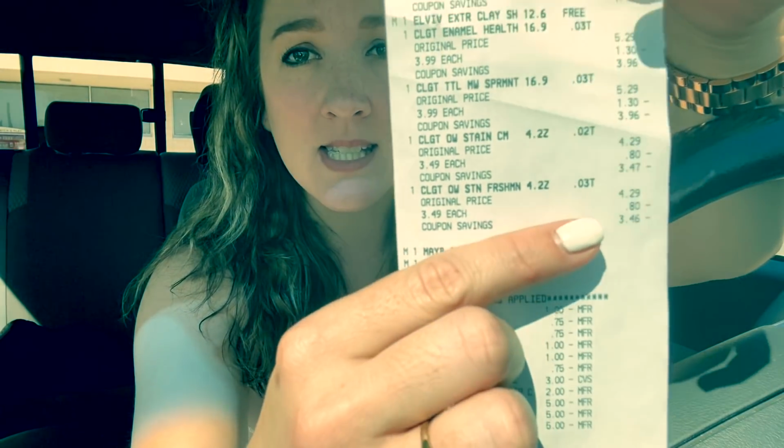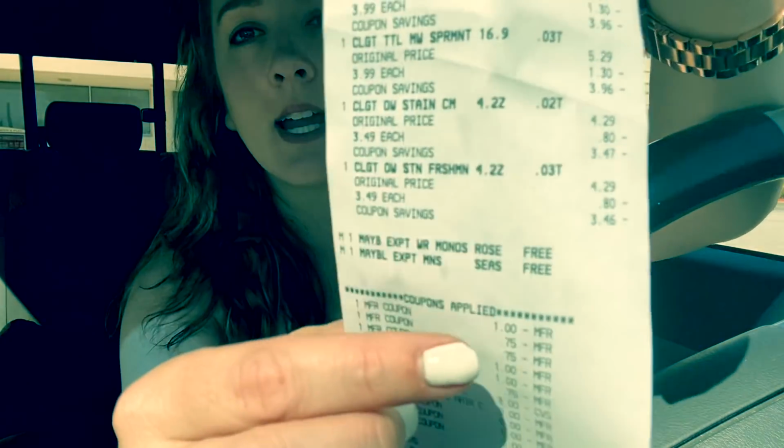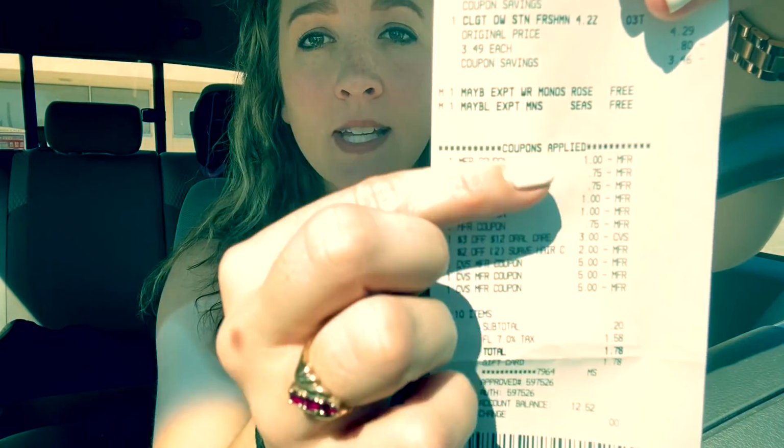I also did the Maybelline in this deal as well. So as you can see, some of them, she made them like $0 or something. Oh, see down here, Maybelline free. She had to make them $0 to account for all the coupons that weren't working. So these are the coupons. Some of them were working, some of them weren't.